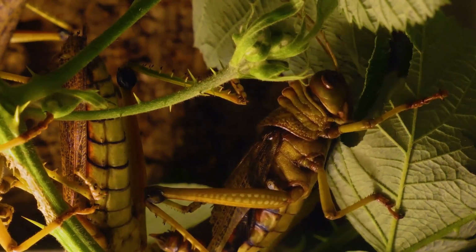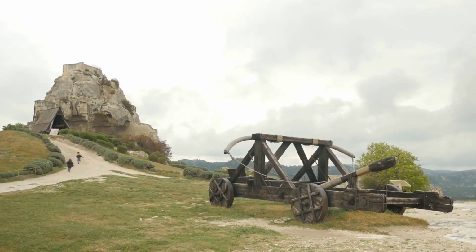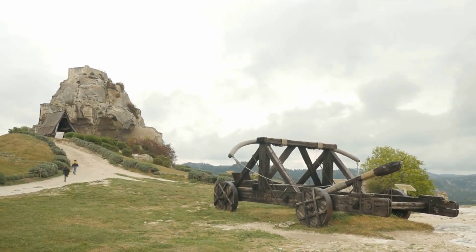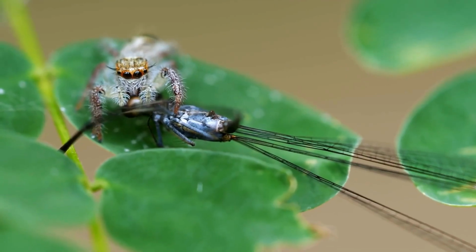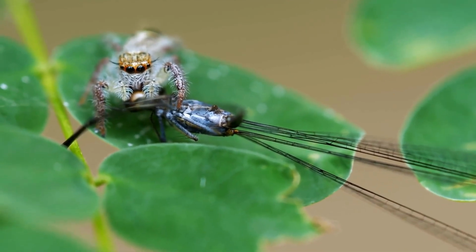Fleas can launch themselves a staggering 20 centimeters horizontally and 18 centimeters vertically. To put this into perspective, this is equivalent to a human being able to jump over a 2-story building or leap across a swimming pool in a single bound. That's like a human leaping the length of a bus. Imagine the sheer force and energy required to achieve such a feat. It's a testament to the incredible design and efficiency of these tiny creatures.